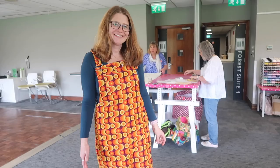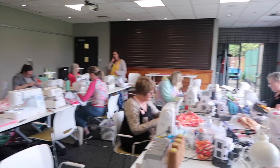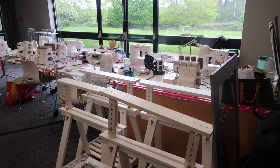Marie's finished her little Pleo pinafore. It's very retro. I love it. This is fabric that we had in our shop a little while ago. Yay! It's a perfect opportunity to get things stitched up. Sew me something Imogen blouse. Give us a twirl, Wendy. That's so pretty, such delicate fabric. Well done.